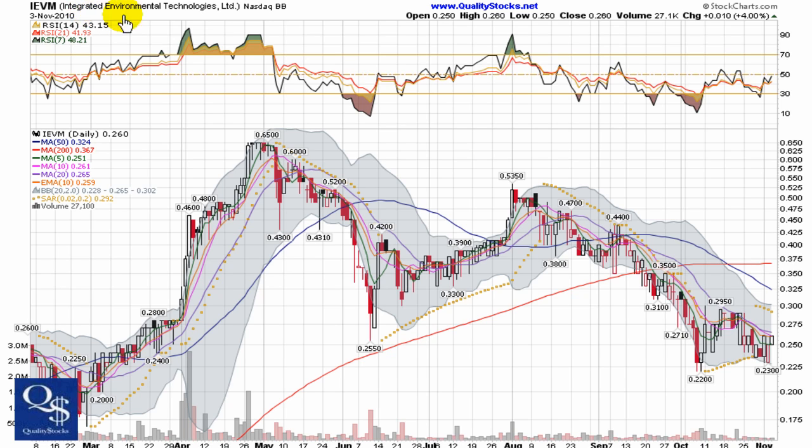Today we're going to take a look at Integrated Environmental Technologies. This is a NASDAQ bulletin board company trading under the ticker IEVM. Interesting look to the chart. Pretty well off of its highs at 65 cents. Trade down here, it closed yesterday at 26 cents.